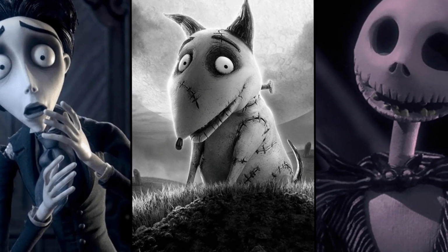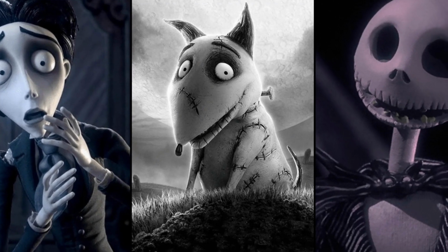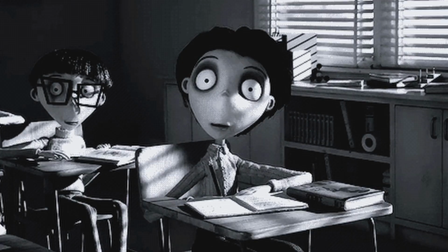And apparently there's also a theory that connects that Victor to the Victor in Corpse Bride to Jack Skellington, but honestly that can be a tangled mess and we're not going to get into that.